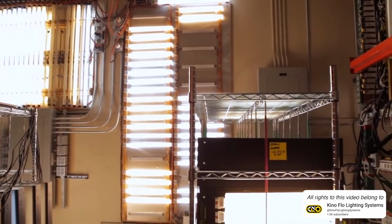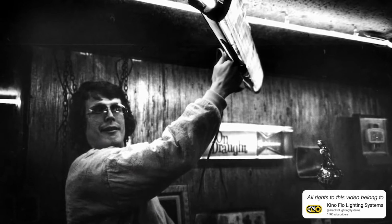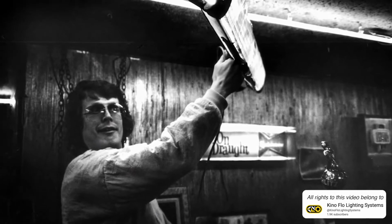and best boy Gary Swink designed a high-output fluorescent light that had a remote ballast, allowing the lamp unit to become smaller and lightweight enough to be taped to the wall.